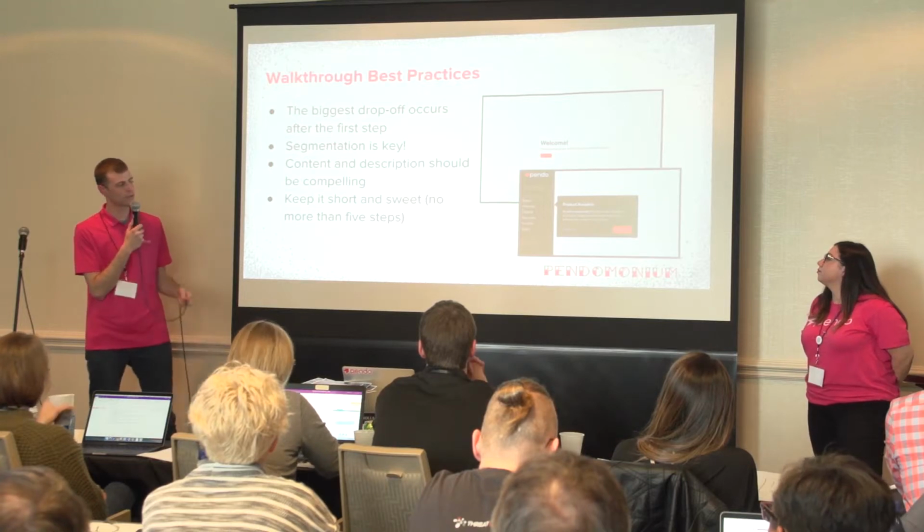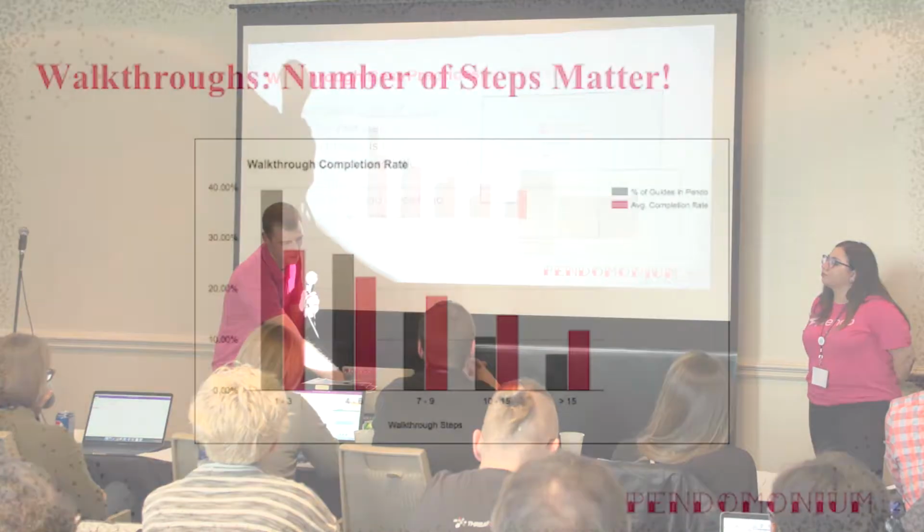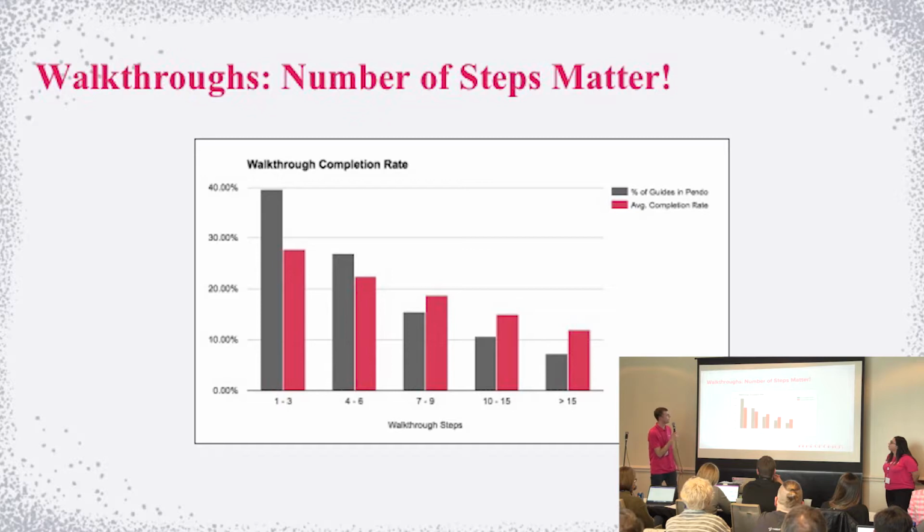And short and sweet, no steps. I think we have another graphic on this. Right, so we did a study last year about walkthrough completion rates, and folks come to us and they say, hey, let's look at our walkthrough together. What would be a good response rate? It really depends on your user base, right?